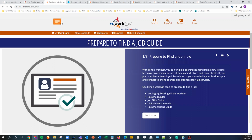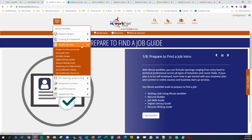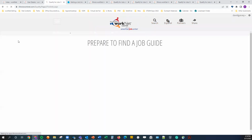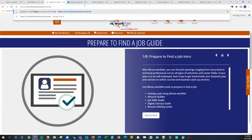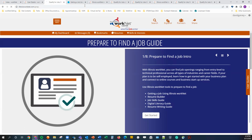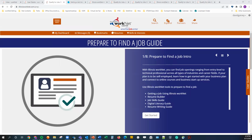To reach this, go to illinoisworknet.com and open the menu, click on the Qualify for Jobs drop down and select Prepare to Find a Job, and that will take you to this page here. You can also reach it by entering the URL illinoisworknet.com/prep, and that will take you to this guide as well.